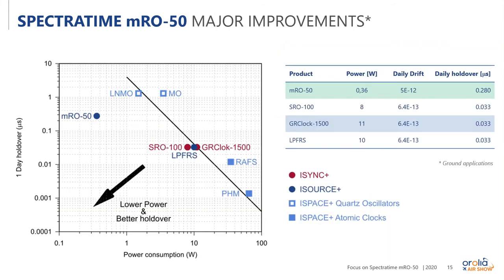Here's a comparison of how the mRO-50 compares to other, now larger and more expensive, standard atomic clocks that have been available to date. On our x-axis, we have power consumption. As you can see, some of those larger atomic clocks I was showing you before have very good stability, but they consume anywhere from 10 to 100 watts.